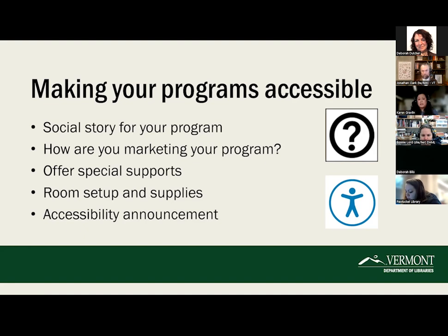I've also seen libraries add an accessibility symbol to the programs that are meant to serve patrons with disabilities, like Sensory Storytime, on their online calendar. So the accessibility symbol is on the slide as well, and it looks like a stick figure holding its arms out like it's doing jumping jacks with a circle around it. And adding this symbol can help patrons see at a glance which programs might work best for them or their children or the people they're caring for. It's also a great way to model inclusivity to your community. Any patron visiting your programming calendar can see that accessibility is important and that the library recognizes that and offers accessible programs to the community.